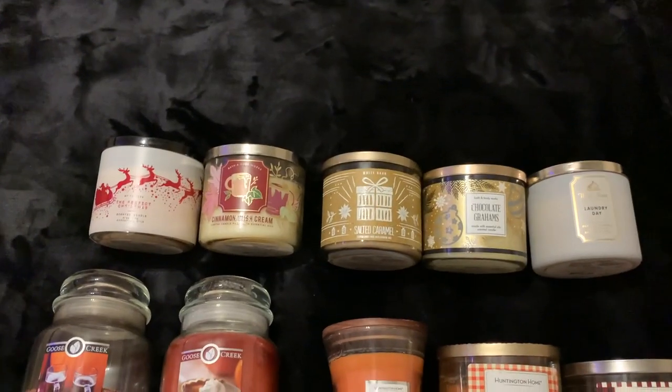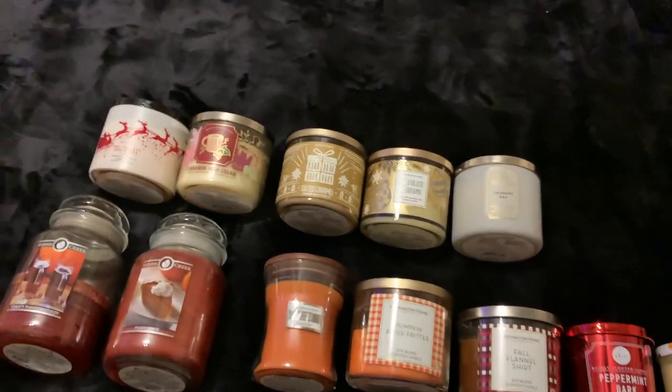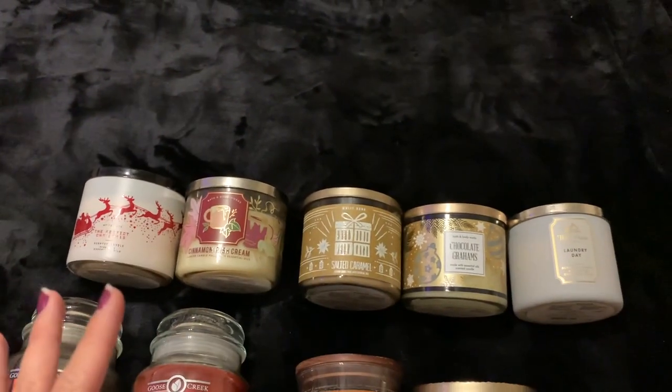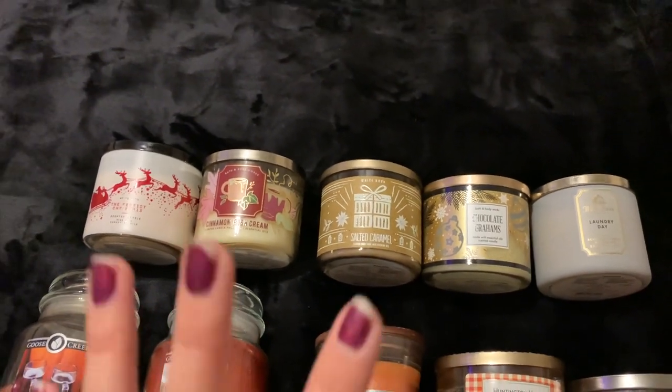And then moving up top, these are candles that I'm not sure about keeping. I think actually though, I might save a few of these for my boyfriend Ryan because he lives in an open concept house. And you can definitely get a good throw out of these. But for me, burning them specifically in my bedroom, a little too strong.